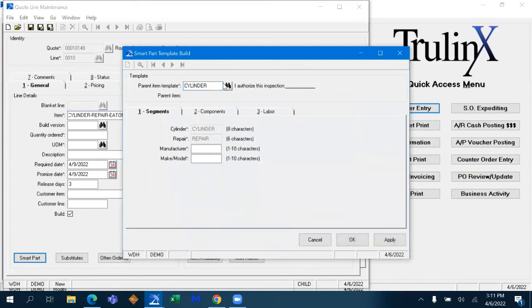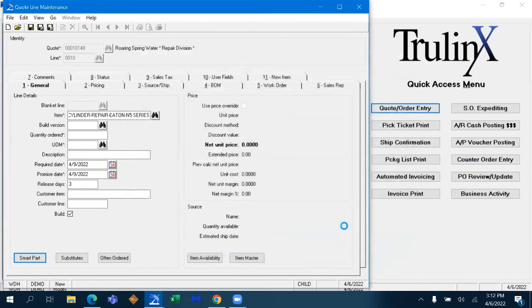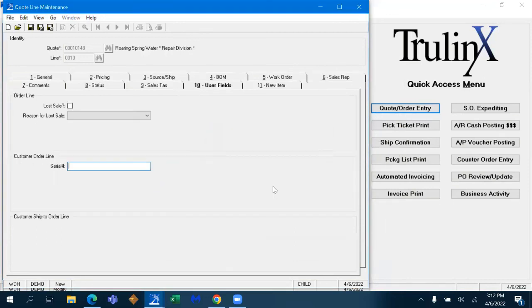So that's what I get for playing around with this earlier. Eaton, and I'm going to do an N6 series. Apply, create. It says it doesn't exist. And I put in the quantity, click OK. And it's asking for a serial number.